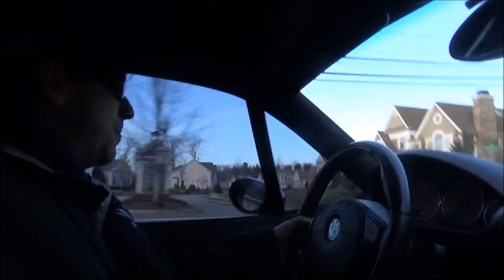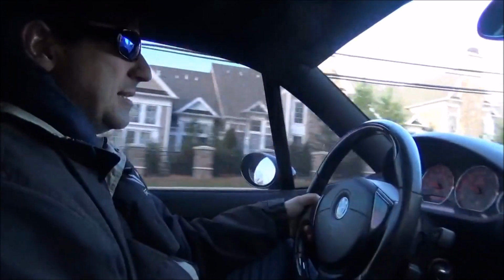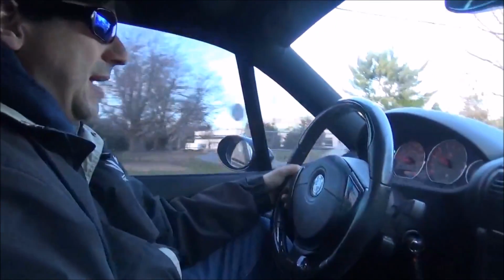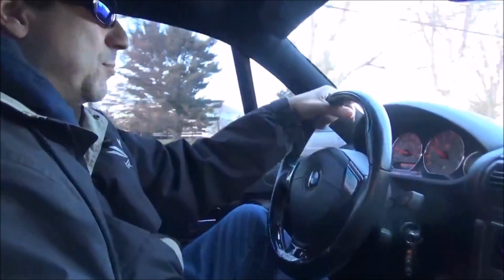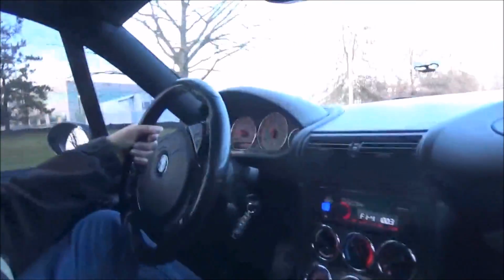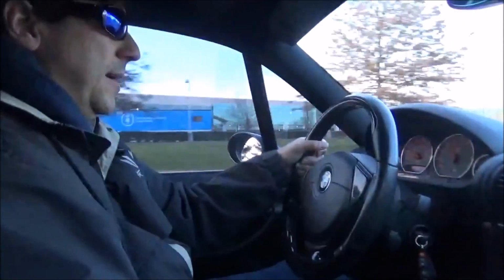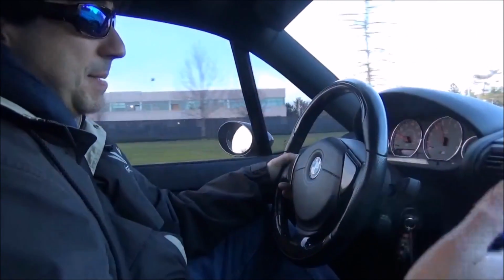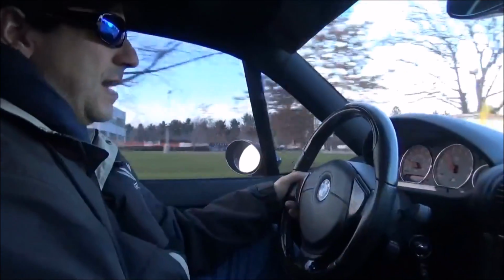And even if an M Coupe is not in your price range, definitely check out this S54 engine in the E46 M3. There's 20,000, 25,000 more of these than there are the S54 M Coupe. But you'll at least get the same engine. And if you need to carry people in the back, the E46 M3 is a great choice.